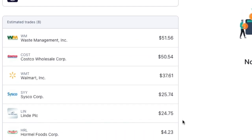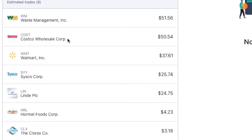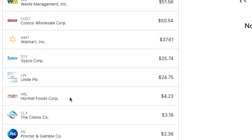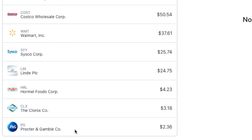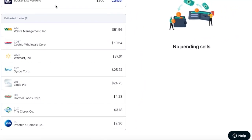Now, these are the stocks that I'm actually investing in right now. I'm investing in Waste Management, Costco, Walmart, Cisco, Lennar Corporation, Hormel Foods, Clorox, and Procter & Gamble. So these are currently the stocks that I'm basically allocating towards. Basically, what I've done is I've allocated $200 towards my bucket list portfolio, and it's just allocating it based on the target allocations that I do have. So that's how it's investing the money.